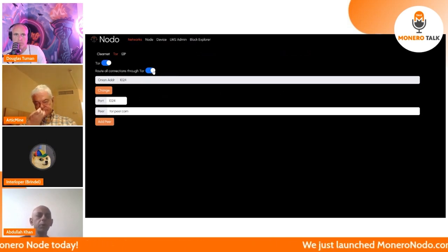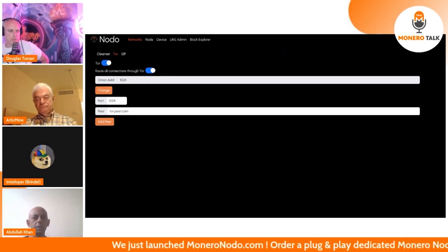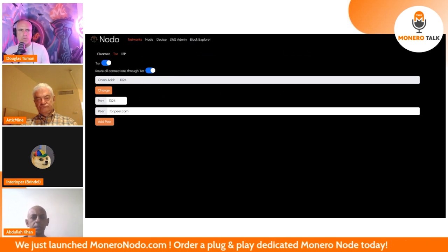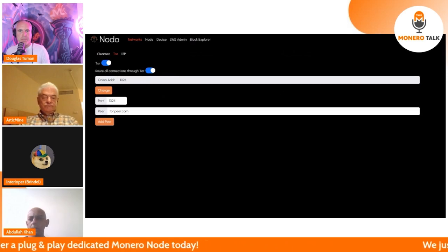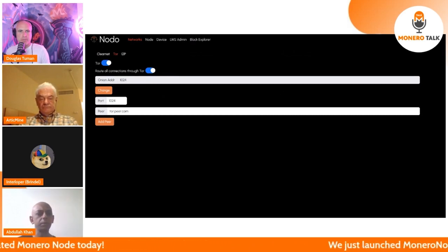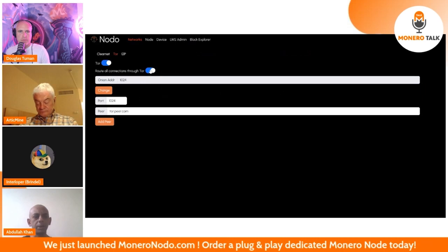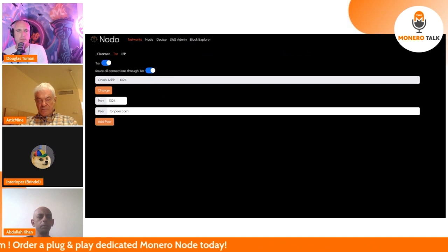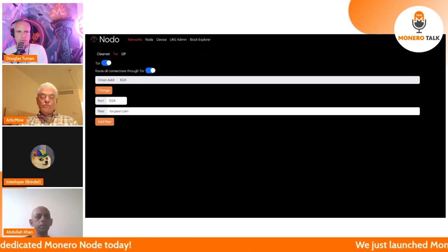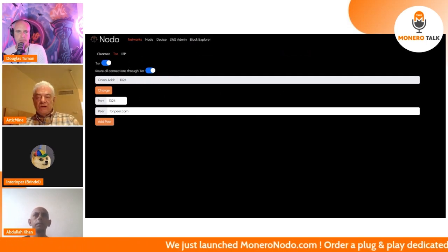Right. It depends on your use case and your risk profile. By default, the daemon is still getting connections from the ClearNet. That's something it does by default. The only exception would be the route all connections through option. Yeah, exactly. If you want to hide the fact that you're using a Monero node at all, that's when routing everything through Tor is a good idea. It really depends on how you want to set it up.